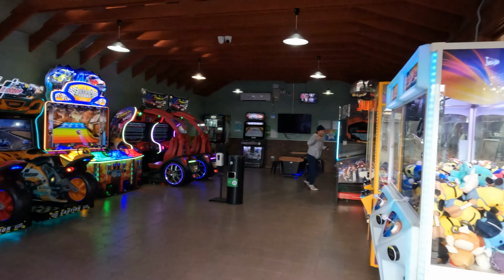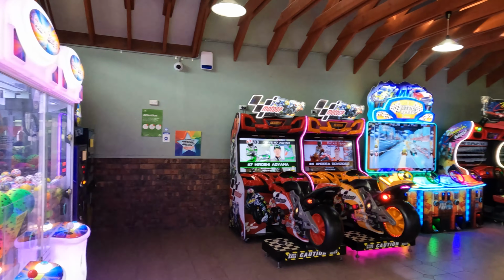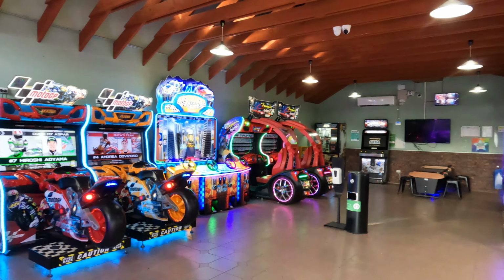There's two half tennis courts. There is this cool little kids activity area. In there is a basketball court. They run theater plays. They have loads of activities for kids in there. There's also an arcade area with lots of games.